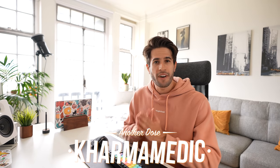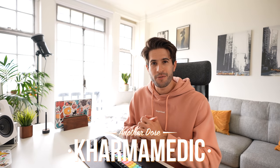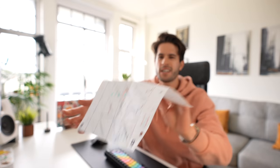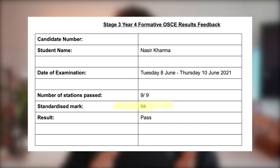So I just finished my final fourth year OSCEs here in medical school, and I am now officially a fifth year or final year medical student here in the United Kingdom. I studied for the OSCEs quite a bit. This is my studying timetable that I was adhering to for the last couple of weeks. Pretty intense, there's quite a lot on there, and I feel like I learned a thing or two.